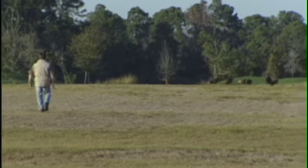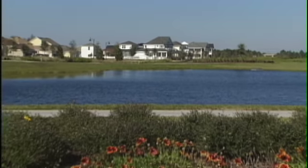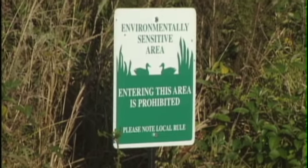Well, I couldn't get too close to these wary critters. This brings up an interesting point. Some wildlife species will always be wary of humans, and other species can become a problem for homeowners.